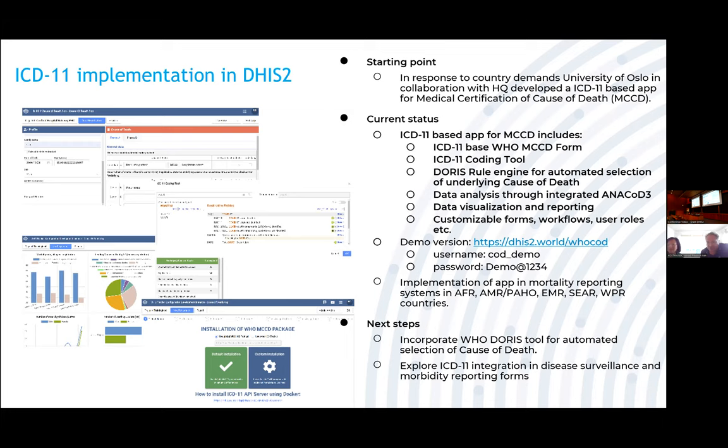And we have now an algorithm which allows to make this assignment of the underlying cause of death, which in the past was done manually, or sometimes in some countries also using other software like Iris, integrated into the realm of the ICD-11. There's also a new feature which will come up that allows even processing not only of coded data in the rule engine, but also processing of free text, so that you have actually these two steps. One is automation of the coding, and then subsequently automation of the selection of the underlying cause of death.